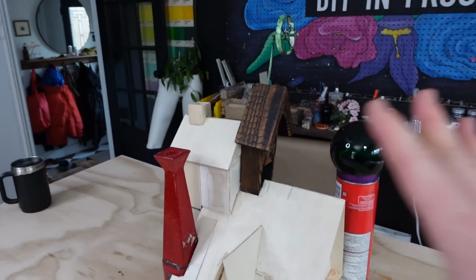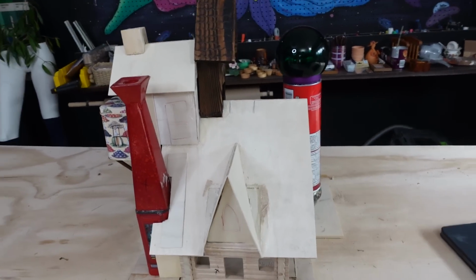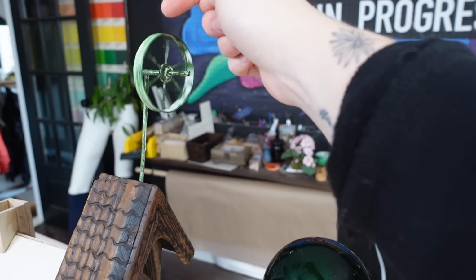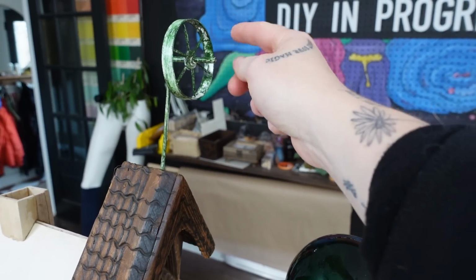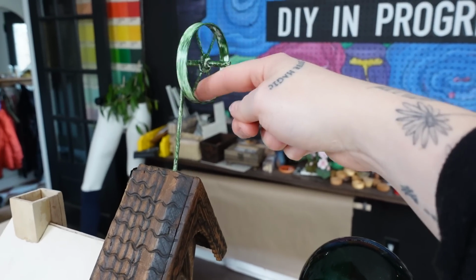It's kind of weird because there are so many angles to this that make it interesting, so it's hard to film it. But I got this guy up here. Check that out. Isn't that fun? It actually ended up breaking, but I kind of like that look better. It kind of feels like a little windmill or whatever.